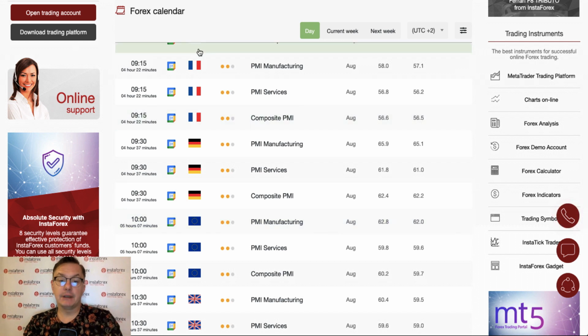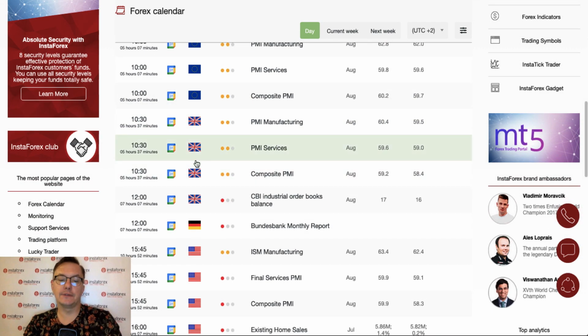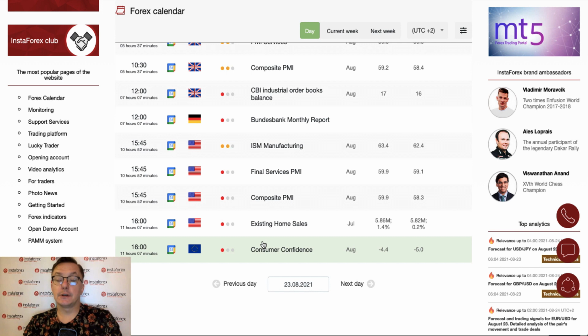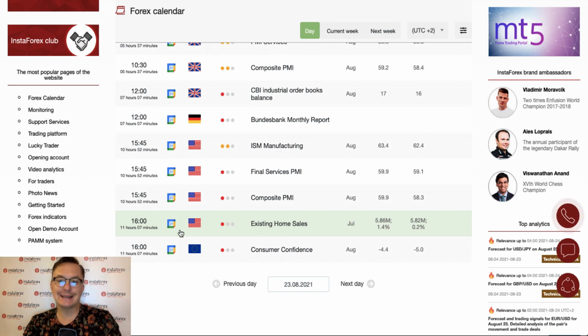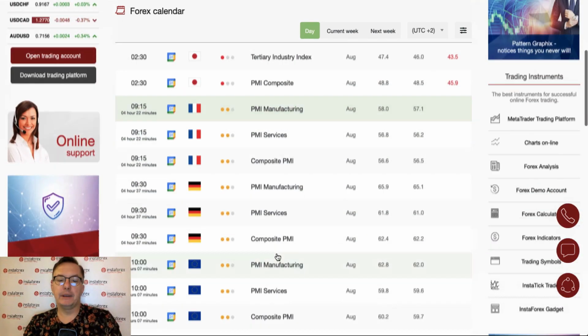During the London session, we have manufacturing, services, and composite PMI scheduled for release from France, Germany, and the whole Eurozone, together with the United Kingdom. During the New York session, we have, of course, ISM manufacturing data, the equivalent of the PMI manufacturing from the Eurozone, and the final services PMI and composite PMI scheduled for release at quarter to 4 in the afternoon. At 4 o'clock, existing home sales from the US, and at 4 o'clock, consumer confidence data from the Eurozone. So pretty much PMI day today.